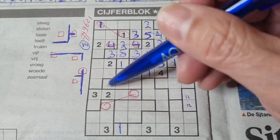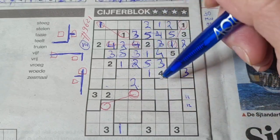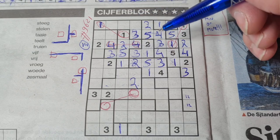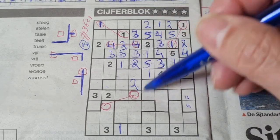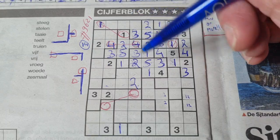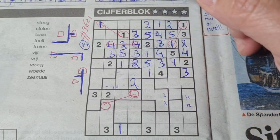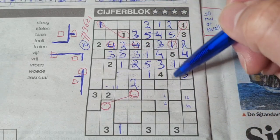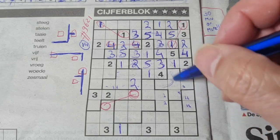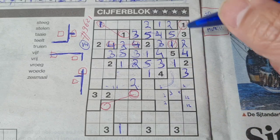These 2 boxes can be 2. So 1 box left with 2 in this area. Supposed to be here. Then these 2 boxes can be 2. So 2 could be here, could be there. These 2 boxes can be 1. So the 1 could be here, could be there. These 3 boxes surround the 4 can be 4. So the 4 could be here, could be there. These 3 boxes surround the 3 can be 3. So the 3 could be here, could be there.